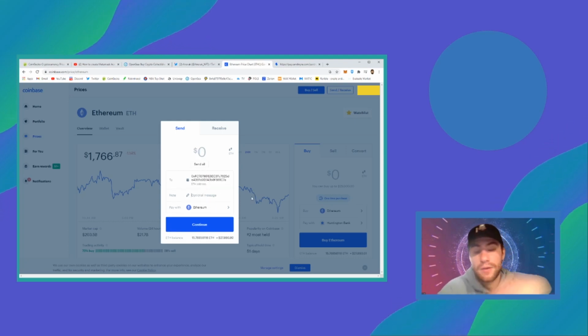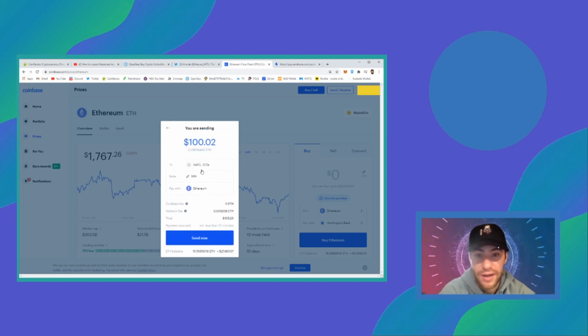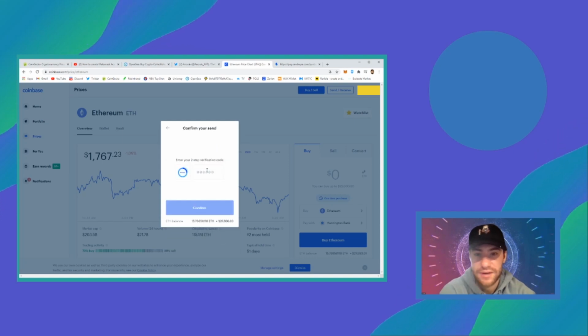Optional message. Now, I like including these optional messages here on the Coinbase page, mainly because it helps me keep track of my stuff when I'm filing my taxes, right? I can track where I sent different stuff, if it was to myself, where I sent it to. So I just put an MM for MetaMask. We're going to send $100, and we are going to send it in Ethereum. There's a bit of a network fee you have to pay when operating on the blockchain, for the miners. We're going to send it.